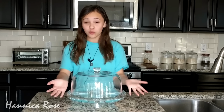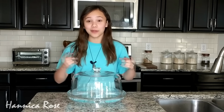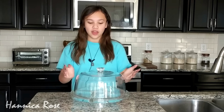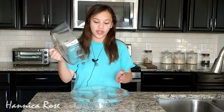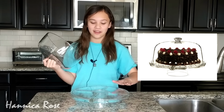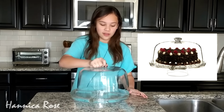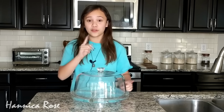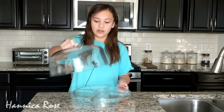My mom went to the thrift store and she got a 3-in-1 cake stand. And I'm gonna show you how it works. So first you could have your cake right here, put your lovely chocolate cake on here and put this lid on it. And voila. But there's another way.